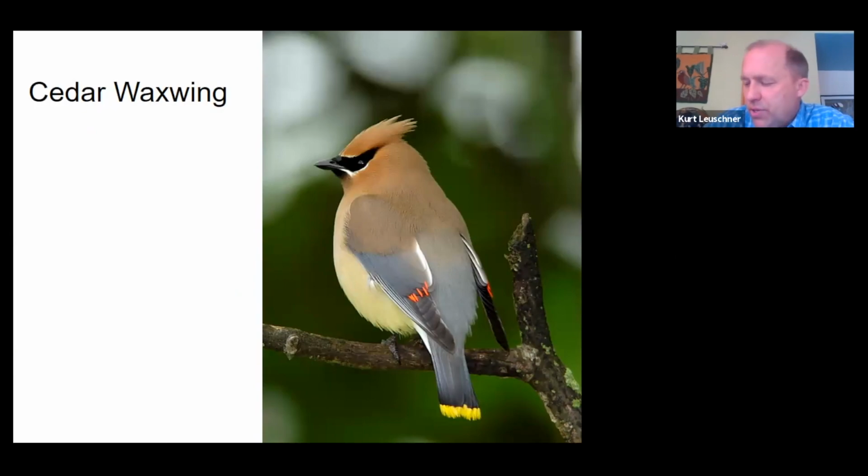Cedar waxwings arrive in the fall, usually in late September, early October, and they spend the winter with us. They're a true snowbird. A group of waxwings is called a museum, and they usually are in groups. They're very social. It's rare to see just one or two. You almost always see 10 or 11 or 12 or sometimes 30 or 40.